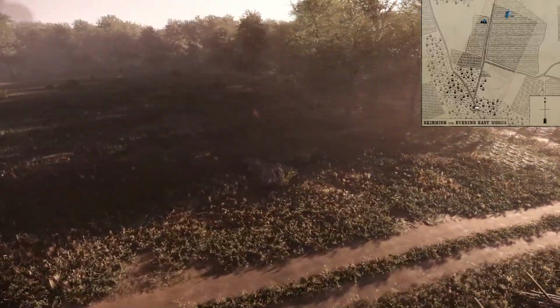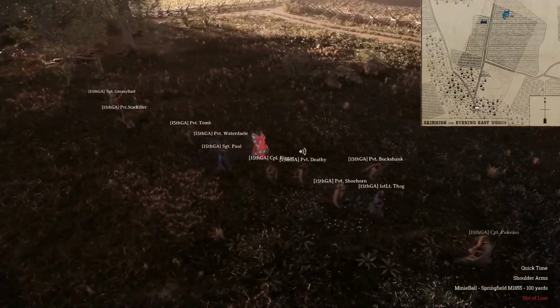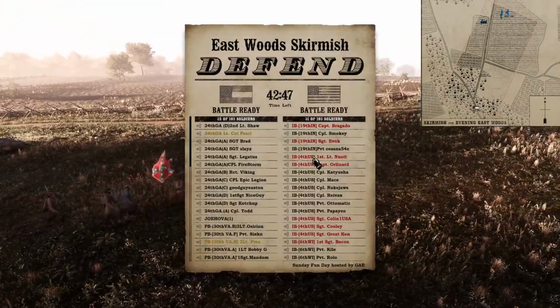It's Sunday Fun Day, and we're hanging out with some new units here. And these boys don't waste any time. Look at them. They're already into it. 15th Georgia coming in. Let's take a look at the units really quickly.